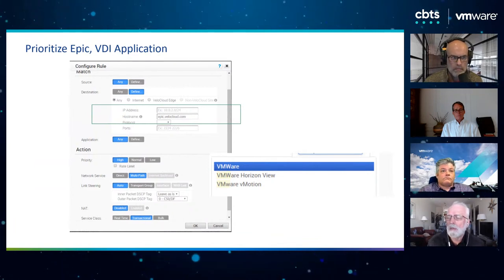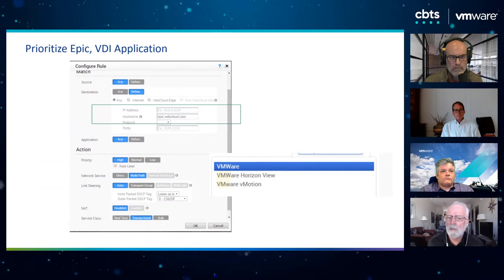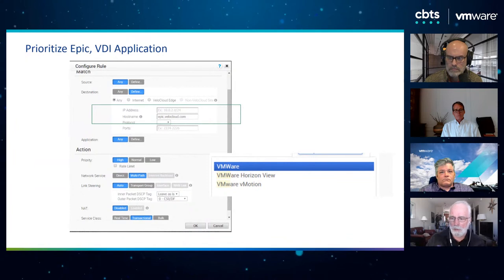And a big part, a lot of organizations use Epic, and we're finding that they don't always want to host it themselves. They want to access it over a virtual desktop infrastructure. So SD-WAN has ways to prioritize the VDI environment, and you can also put it through security capabilities and make sure that the encryption is maintained and that it's segmented.